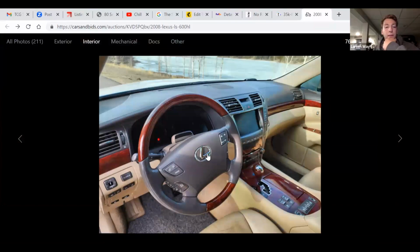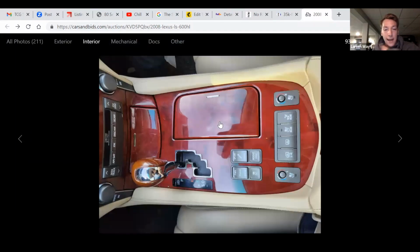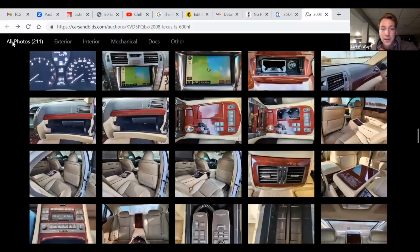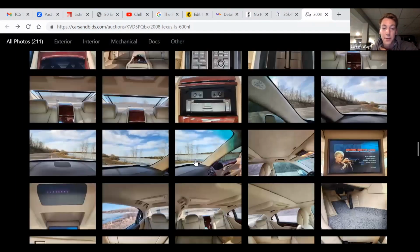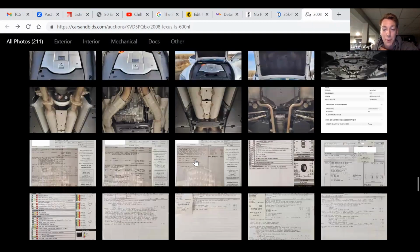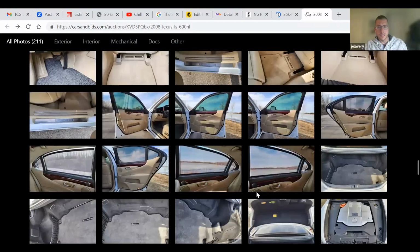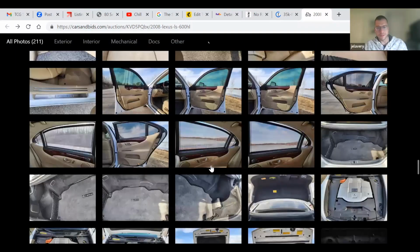Yeah, and I think you're right. It is the HL, so the long wheelbase hybrid, and it's a 600. So this thing was the big boy back in the day. If you were balling, this is what you got. The records too, Jeff. Oh, a ton of records. I mean, this was a great buy.